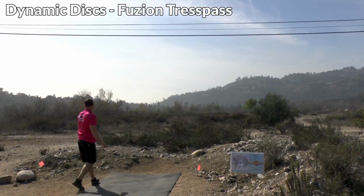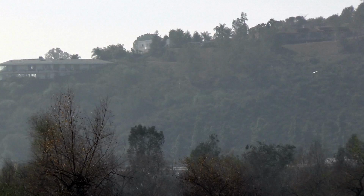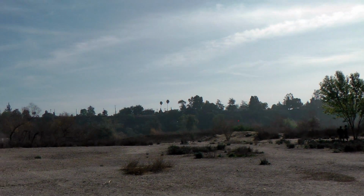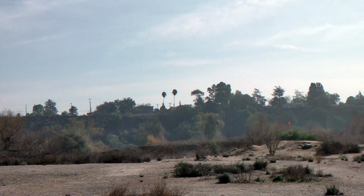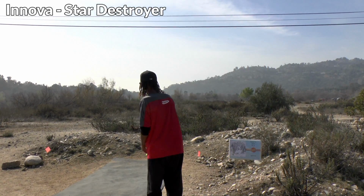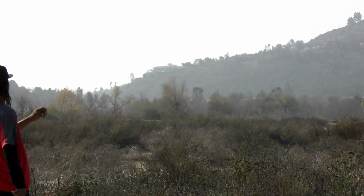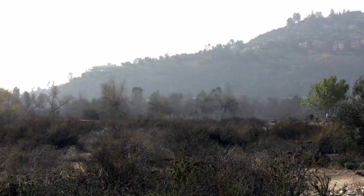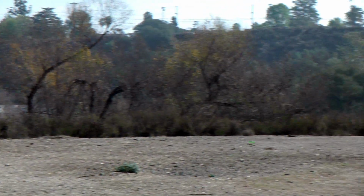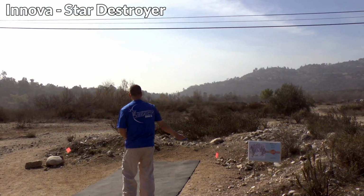Patrick Heiser flipping something. It's something. He told me, so I'll put it in the video, because he's awesome. And that came back towards the basket. Really nice drive. Philo throwing a Star Destroyer. He says bye-bye. You're not coming back. That one turned in and no sign of fade to be found.